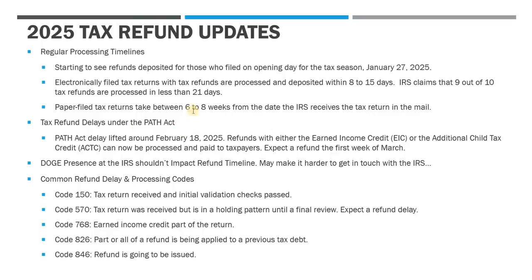and then maybe you'll get your refund check sent out to you. Now, the PATH Act, which is not a favorite thing for most taxpayers, this is the act that delays refund processing if you're claiming either the additional child tax credit or the earned income credit. Now, in general, the PATH Act is lifted sometime mid-February, so it should be done by now, which means that if you filed a 1040 within the last few weeks and you had the EIC or the additional child tax credit, the refund should be released to you now, assuming everything else is good. And they say you can expect a refund first week of March.